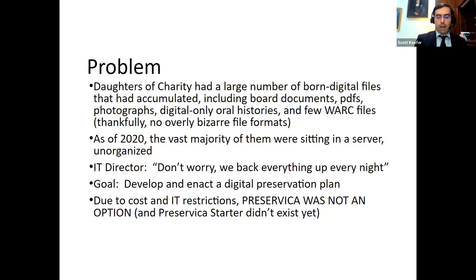Born digital files started arriving in the mid-2000s and have only grown in volume since then. After about 2011, all records of the council and the overwhelming majority of documents related to things like official meetings and assemblies became born digital. This is in addition to sets of photographs, oral histories that were only recorded digitally, and every other type of record that now consists of bits and bytes. Over time, they accumulated on a server with their location unrecorded and no record of their existence and remaining vulnerable to digital loss. We approached our IT department about this, and they gave us the assurance, oh, don't worry, we back up everything every night, which was not exactly what we wanted to hear.